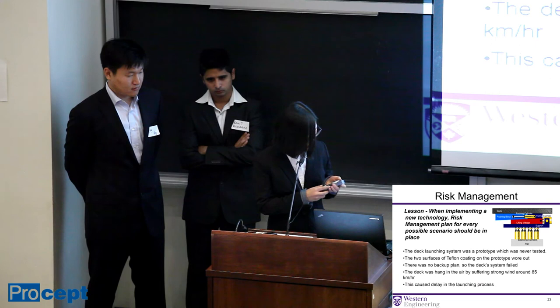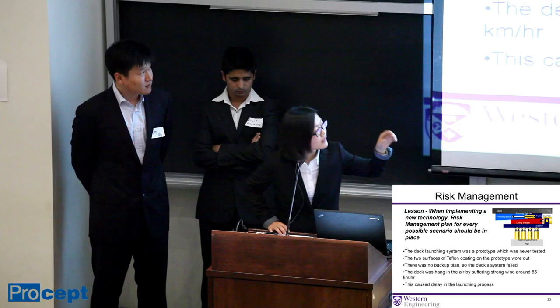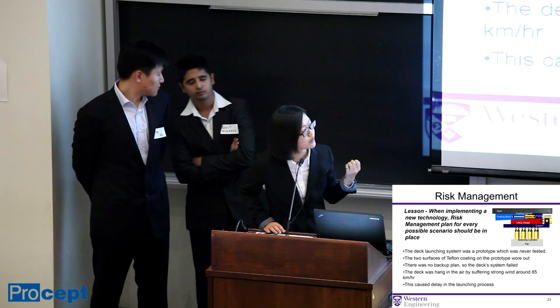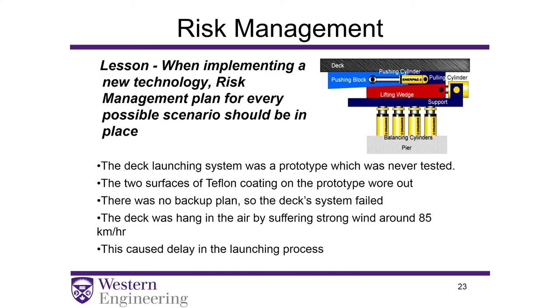As we can see in the right picture, in the system there are two wedges, the blue one and the red one. The two wedges are hydraulic wedges that could move on top of each other, which leads the deck in a sliding motion due to a layer of Teflon. However, the launching system was a prototype which was never tested. And after 6 months of launching, the two surfaces of Teflon coating on the prototype wore out. And since there was no backup plan, the deck system failed.